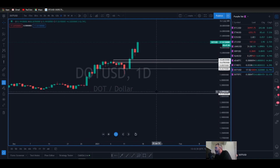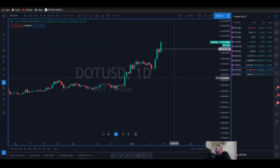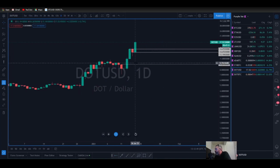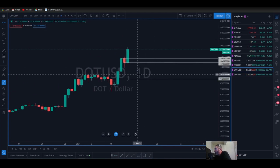It is strong. Let's get rid of all these lines here because we have new ones to make. So that's going to be your first area, and then obviously the low of that candle. And that's going to be right here. So this area you're going to want to see support hold. If you don't get it, the next area for me to watch is going to be down here. So those first two levels to watch for support hold is 14.472. That's funny because both of these have the same exact price. You can see that right there.